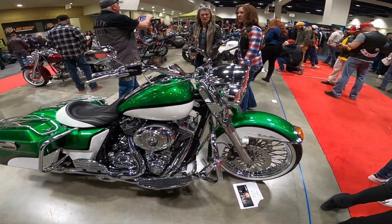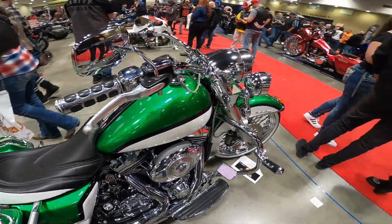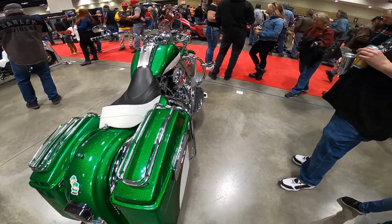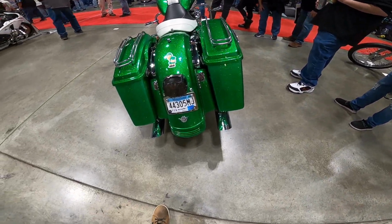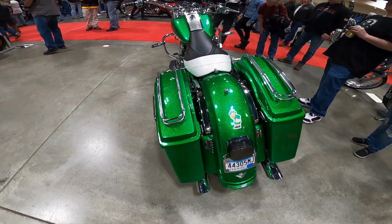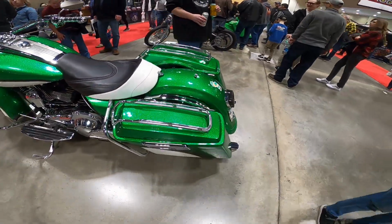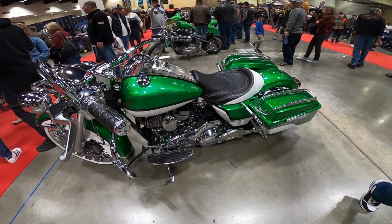makes me jump up and down for joy. I like this bike. This is a 2009 Road King. If you look on the back, there's a little leprechaun on there mooning you. Basically what that says to me is, if you're riding up on this person and you can see it, you're too close, back off. At least that's how I perceive it. It's a nice little touch because it's green.